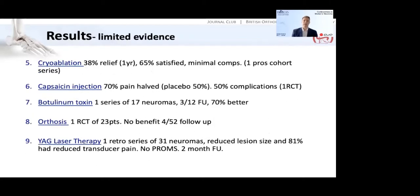In terms of the remaining 5, there was limited evidence for their use. Cryoablation was found to have only 38% relief over 12 months follow-up, but there were minimal complications in the single prospective series. There was a randomized controlled trial for capsaicin injection, and 70% of patients had at least half of their pain improved by the injection. But interestingly, the placebo effect was very high in this group, and 50% experienced complications from the injection, again, particularly burning, stinging, and pain at the injection site.